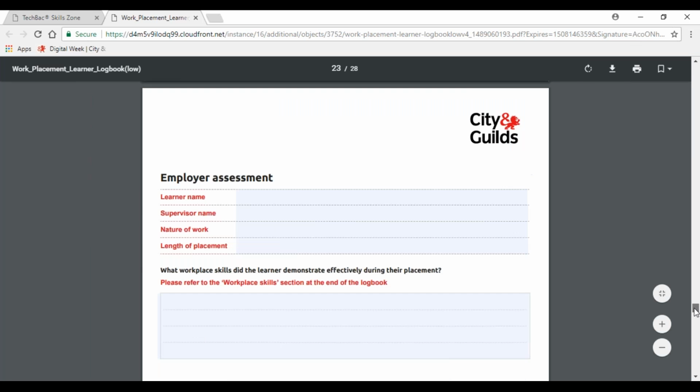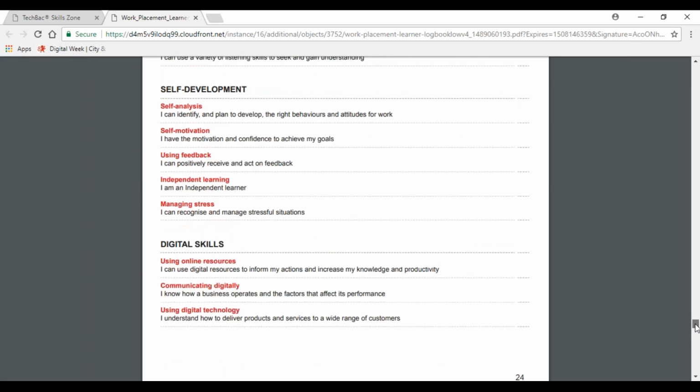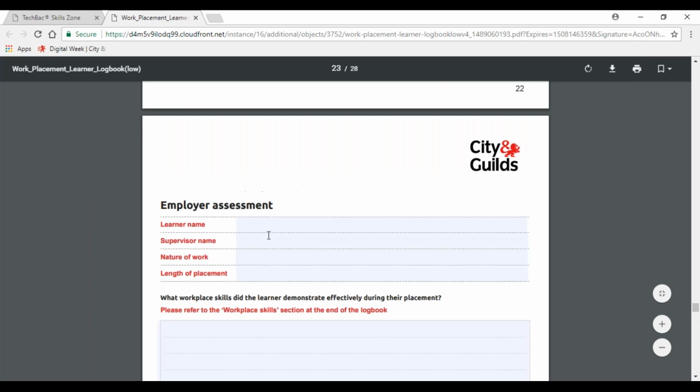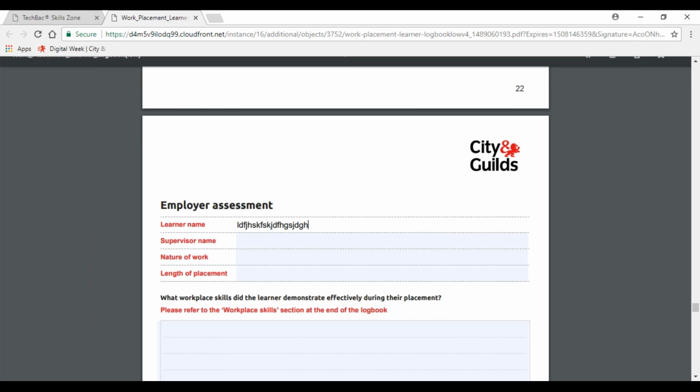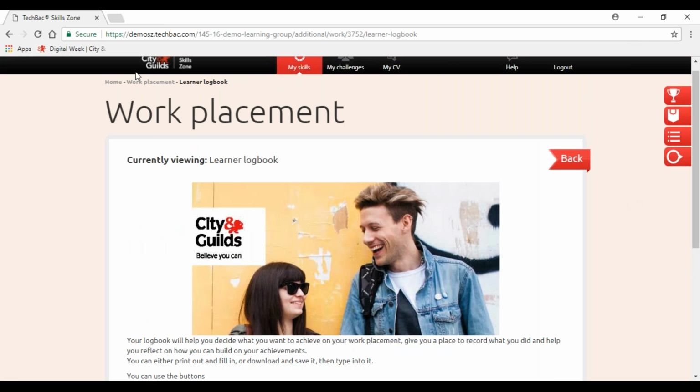And if I completely scroll down to the end, here we go. It talks about the different skills that are in the wheel and how it would be great if they could come up with examples of where they've shown speaking to influence, self-analysis, self-motivation, using feedback, etc. Okay. It is an editable PDF. So it can be downloaded, saved, and then as you can see from here, you can reattach the latest version into the system, which the tutor can actually see.